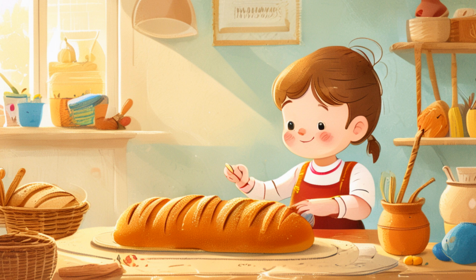From that day forward, Sam became a master baker, carrying on the tradition of creating delicious loaves for his village. And Tom, with a heart full of pride, continued to share his knowledge, inspiring countless others to discover the magic of baking bread.